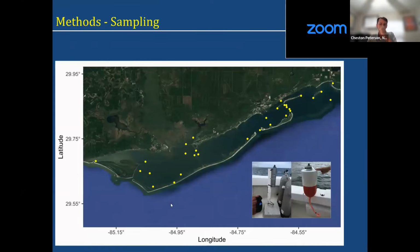And this is our receiver array. Every yellow dot was a receiver in Apalachicola Bay. You can see that they're spread pretty wide. This was a collaborative project with a lot of goals, so it was not specifically designed by me for this project. I had to make do with what we had, but that's what the array looked like.